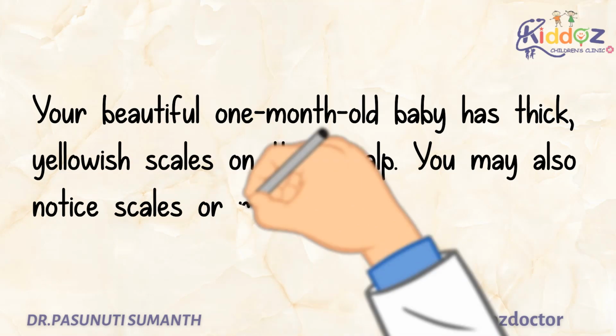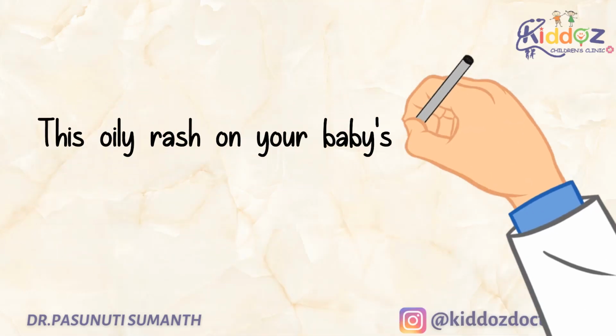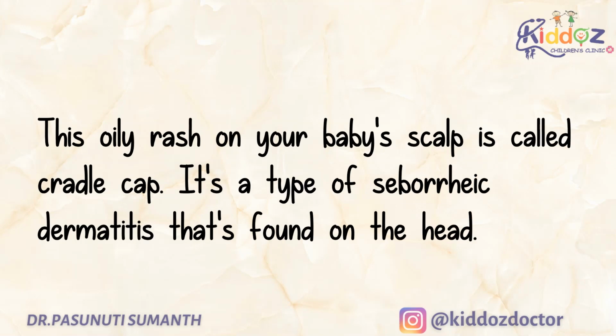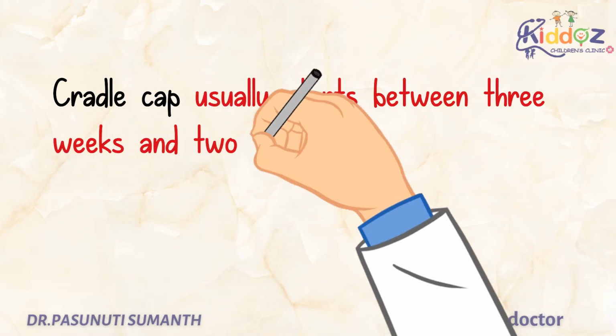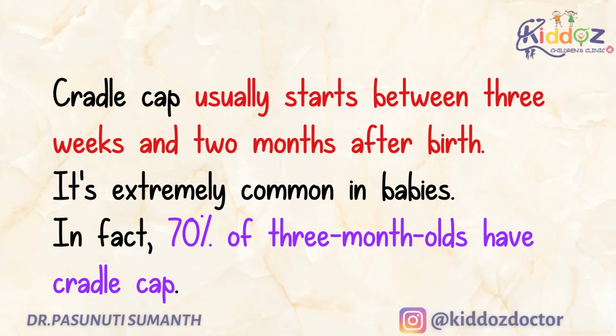Many babies have these thick yellowish scales on their scalp. You might also notice these scales or redness on their face, in their neck folds, and behind the ears. This oily rash on your baby's scalp is called cradle cap, and it's a type of seborrheic dermatitis that's found on the head. Cradle cap usually starts between 3 weeks and 2 months after the birth, and it is extremely common in babies. In fact, 70% of the 3-month-old babies have this cradle cap. So, my dear parents, understand how common this condition is.